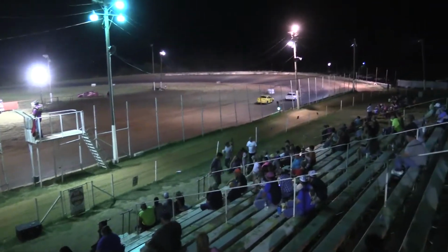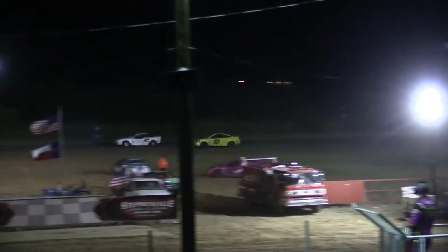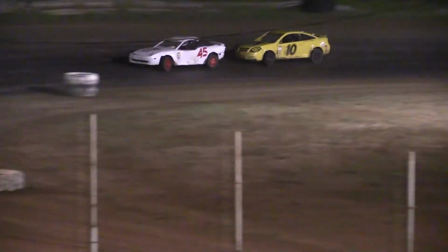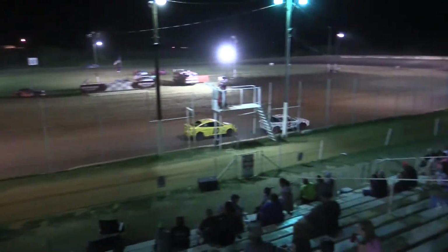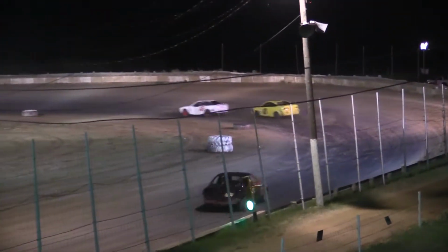Bagent and Wisenet, a battle for the lead. Here comes Watson, trying to close the gap on the 10 car. Bagent with the 10 car. The 10 car of Wisenet goes to the middle line, tries to cut through on the inside, holds him off down the front stretch. Howard Watson starting to gain ground on Wisenet. Out of 2, it's still Bagent, Wisenet.